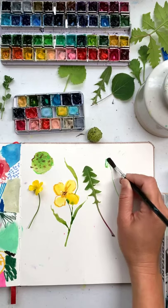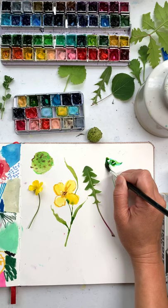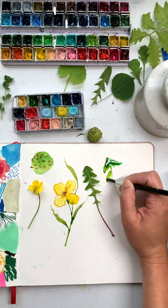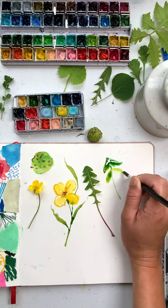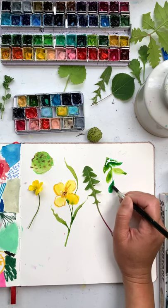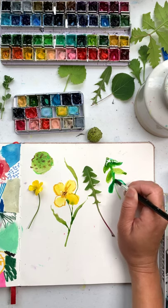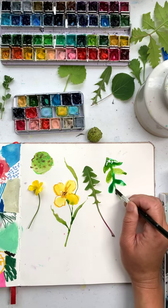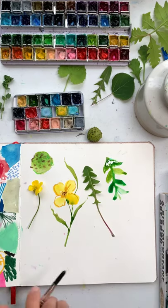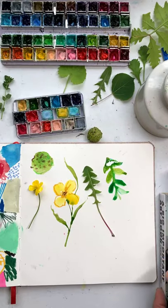The thing that's tricking me about this one is I have to study this some more because it's not really rounded, but you know what, we're just getting the spirit of it. I'll keep practicing. Sometimes things don't totally work out and you just have to keep practicing. My dandelion leaf is looking like a different kind of leaf, but that's okay. You're just having fun.